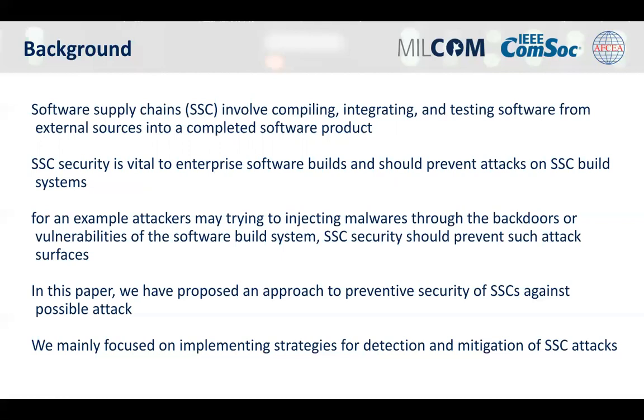Okay, let's look at some background information first: the software supply chain, or SSC. SSC mainly involves compiling, integrating, and testing software from external sources into completed software products. Normally, we take various software libraries or third-party software components, integrate them, and build our software products. That's the nature of the software development process.